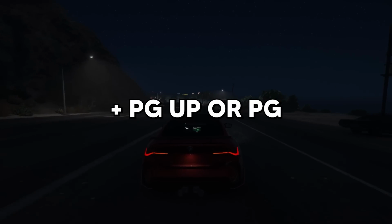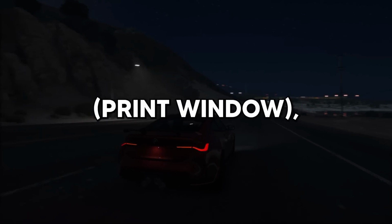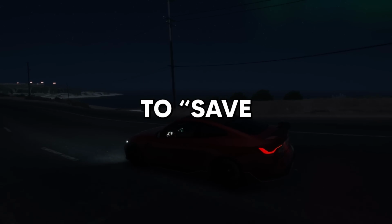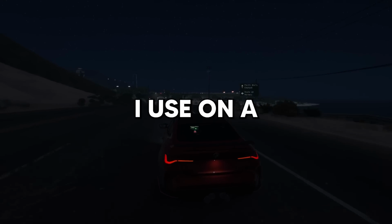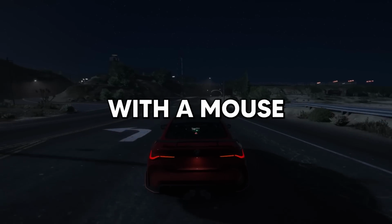Control plus Page Up or Page Down, change tabs in browser. Control plus P, print window. F12 and Office to Save As are shortcuts I use on a daily basis, and many of my colleagues are amused when they see I rarely work with a mouse.